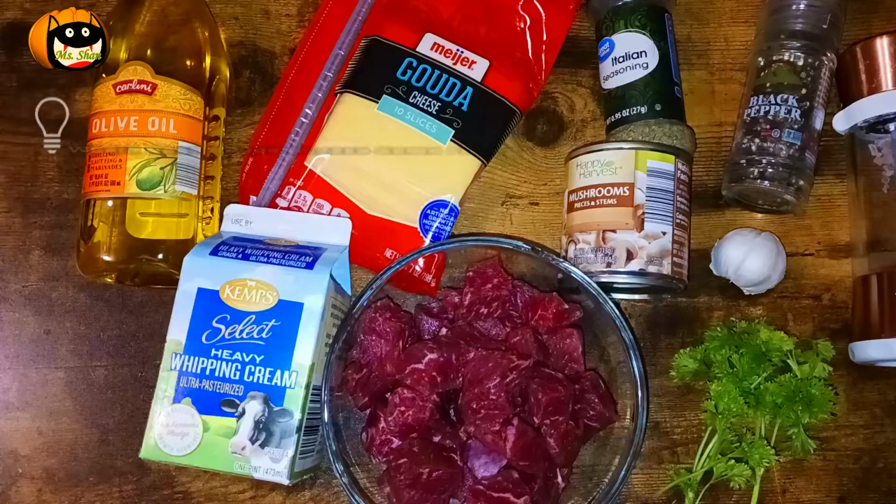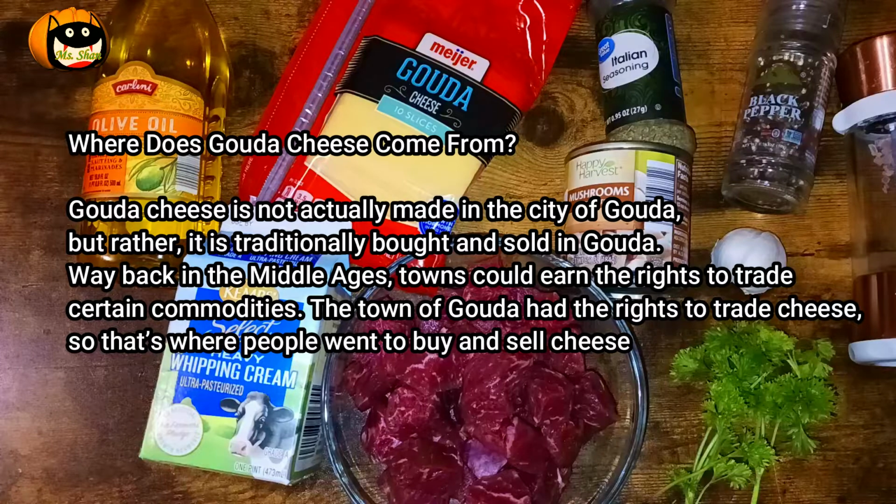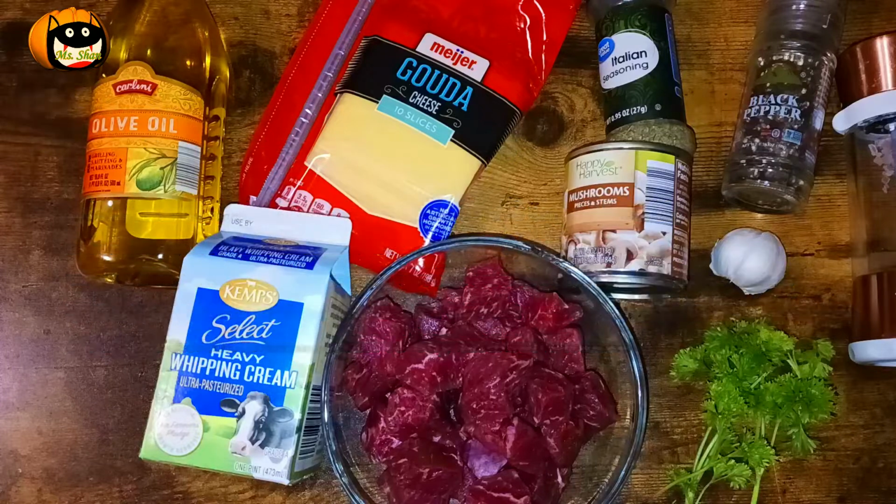So if you've never had Gouda cheese before, Gouda cheese is delicious. It is creamy and flavorful. Put a couple facts about Gouda cheese on the screen for you here.